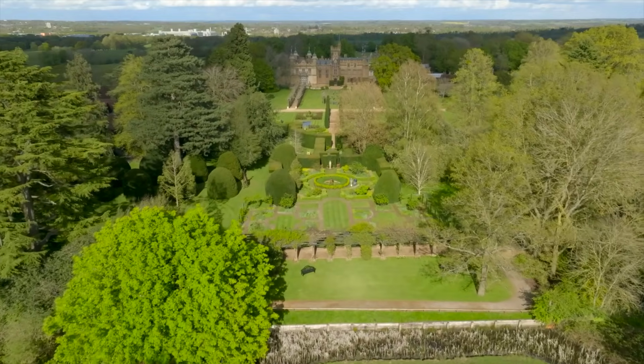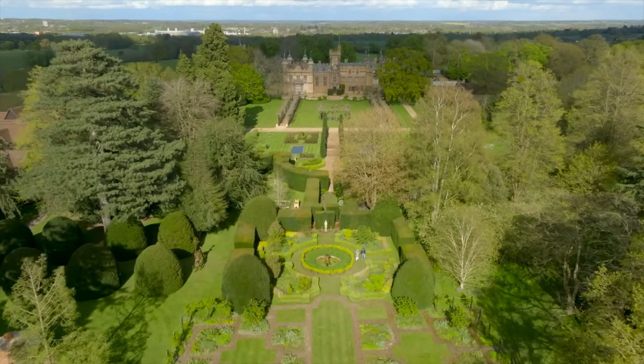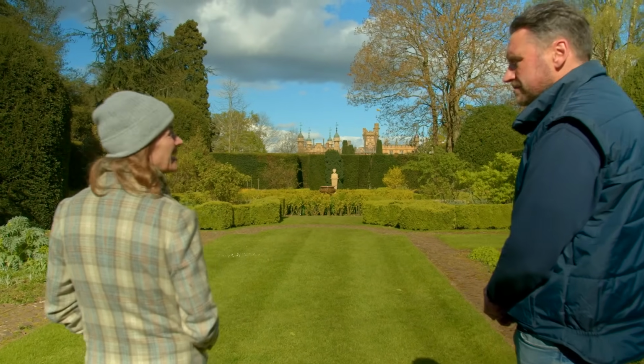The impact that Sir Edward Bulwer Lytton had on this house was incredible. The Gothic styling that you see now is really what sets this house apart. Yeah, absolutely.